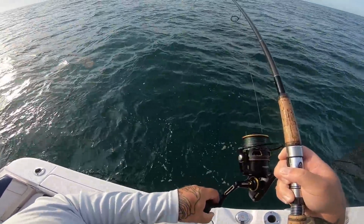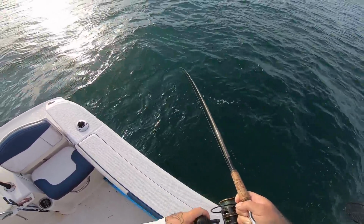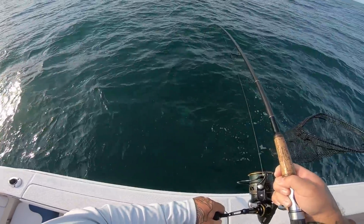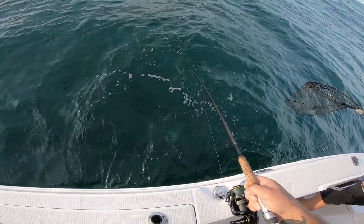Oh, that was on a shrimp too. Oh, you got him on a shrimp? Yeah, it was a shrimp. Oh man, he's fighting it. Yeah, might be a good fish over here. Might be a big red one. That's what it's looking like now. Looking like a big old red one.